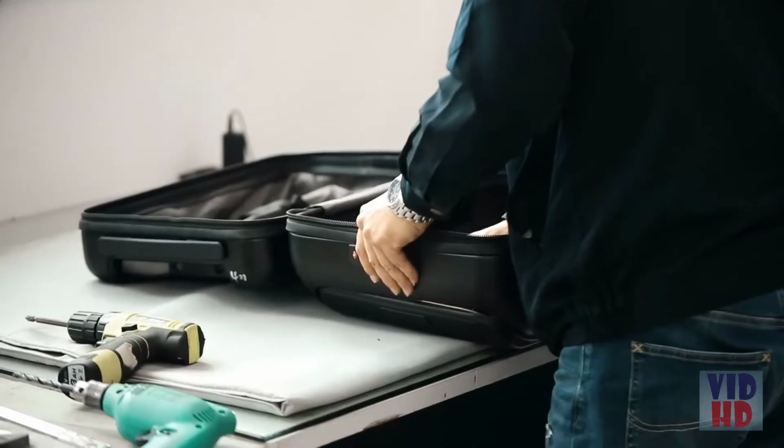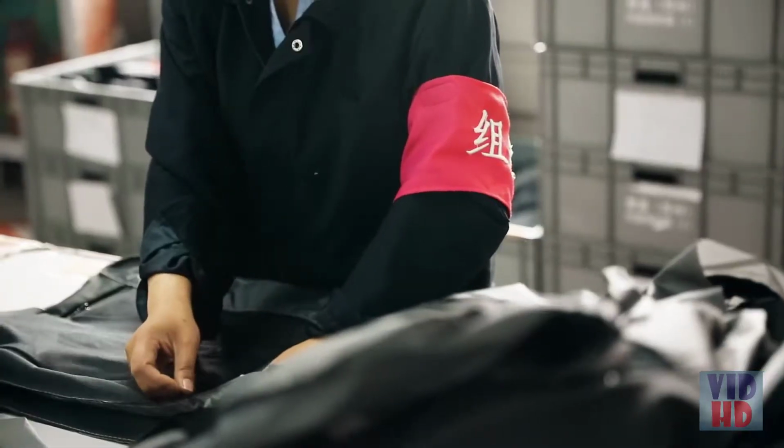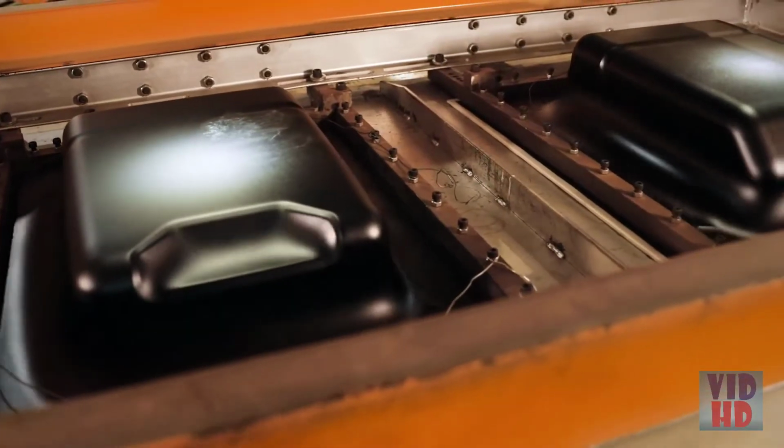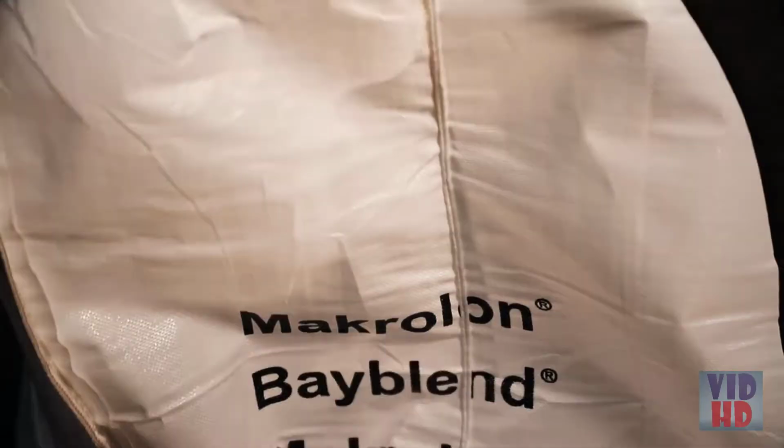All three bags are built with the highest grade materials and components that have been tried and tested to ensure you get a product that inspires confidence. The shells are made with 100% Makrolon polycarbonate, the strongest material in its class, measured down to the 10th of a millimeter for maximum strength.